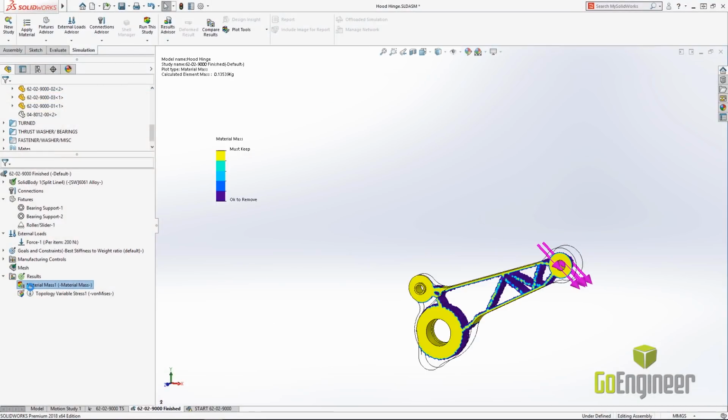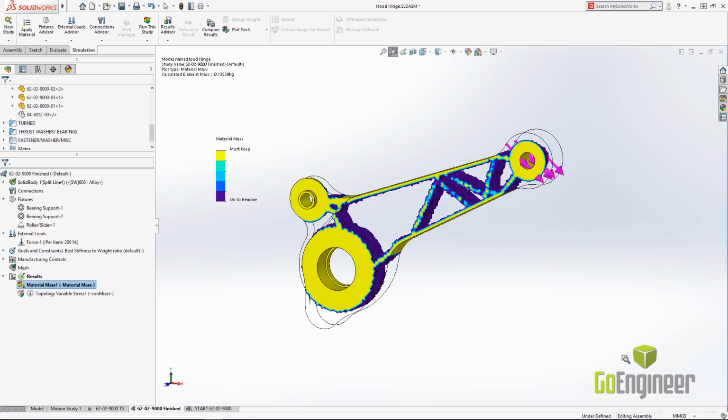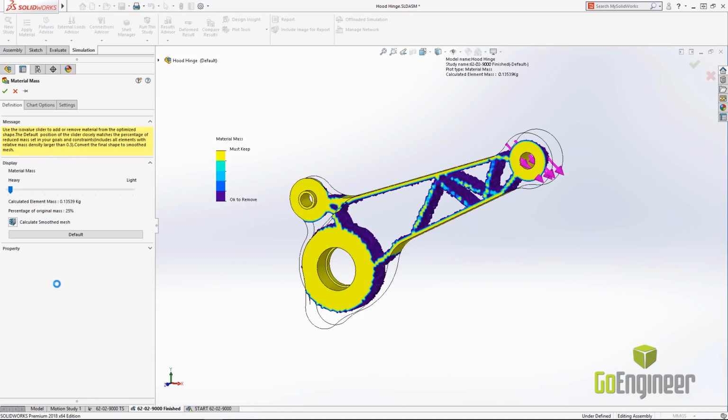Now, once the component is optimized, this is what it looks like. It leaves material only in the areas that really resist the loading conditions. And you're actually able to use a slider in order to pick how much material you want to leave in the component and how much material you'd like to remove from the component.